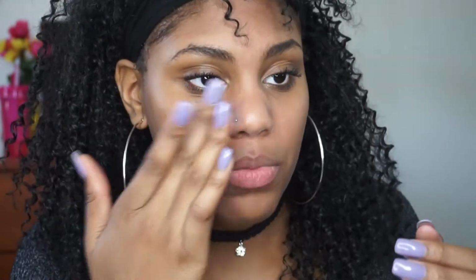I got this from Ulta in a bundle and it was $30-some, but I love it so much that I will continue to buy it. So I'm just gonna put this on. I'm gonna let that sit for a little while, and this is when I usually would do my eye makeup, or I will do my brows. But since my brows are already done, I won't do my brows.